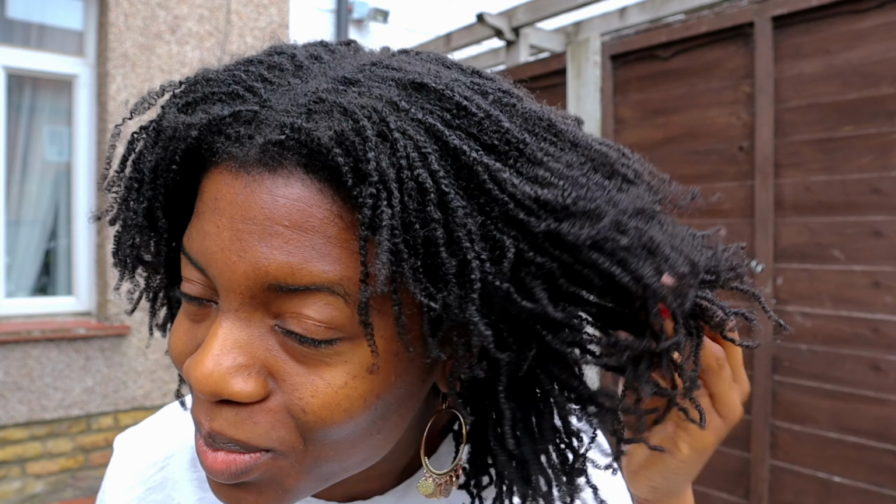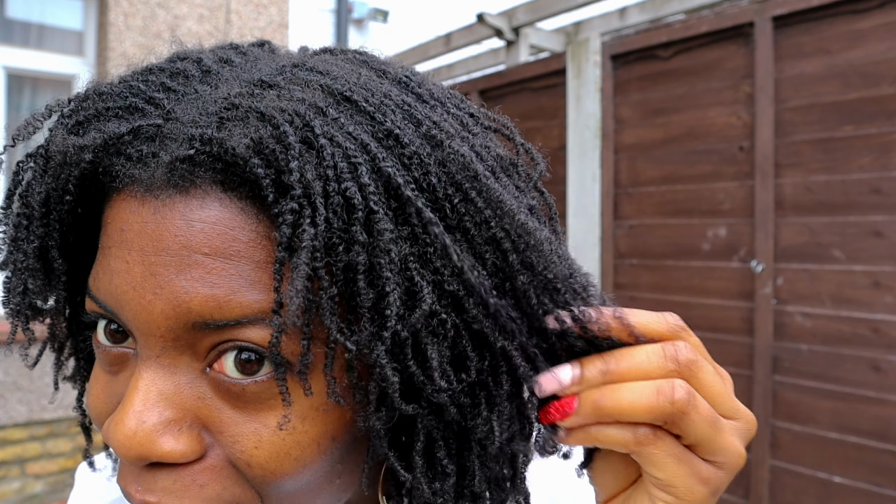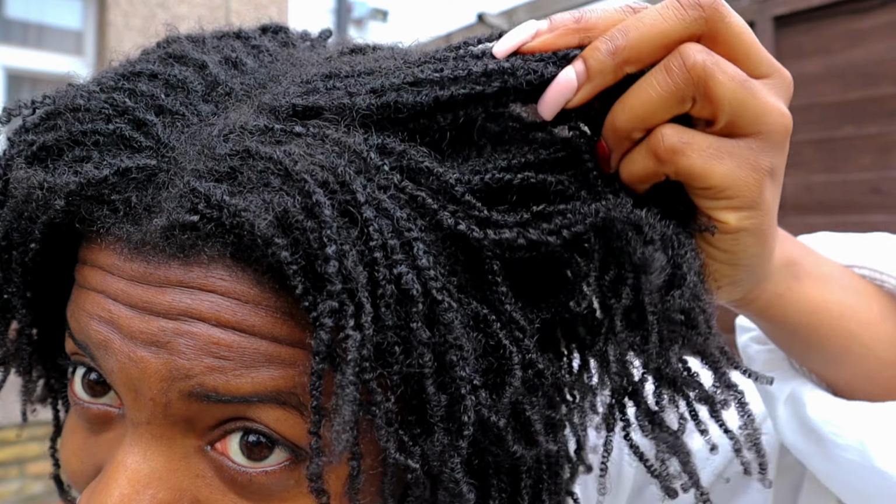I'll probably do a lot of texture shots just to see the difference as my hair progresses, maybe every 3 months or every 2 months, because I know locks throughout the first phase, in the first year or the first 2 years of your locs journey, you're going to experience a lot of changes. So I am quite interested to see how it goes. I would love to see texture shots for the first 2 years of my hair, so I'll try to do that as frequently as I can.